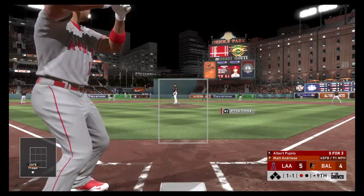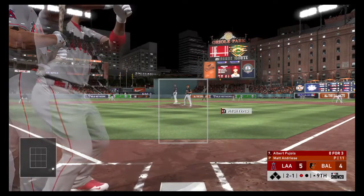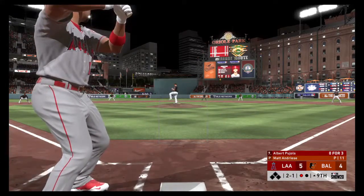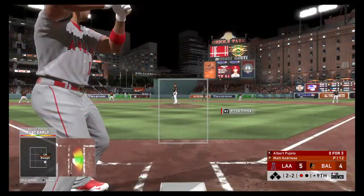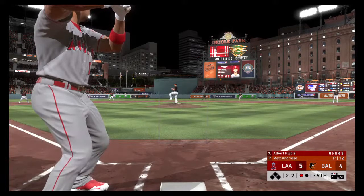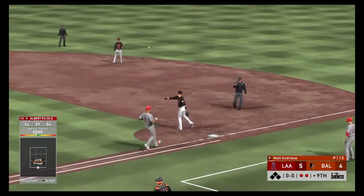Nope, that's a 0-1 ball. A fastball low, and that evens the count at 1-1. And he lays off for a ball. 2-1. Here's the pitch. Hit on the ground out to short. Taken in by Simmons. On to first, and there were 2 down.